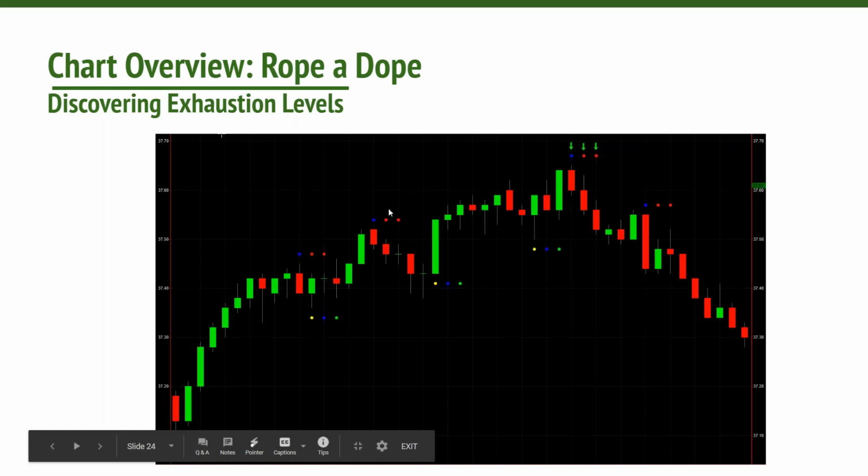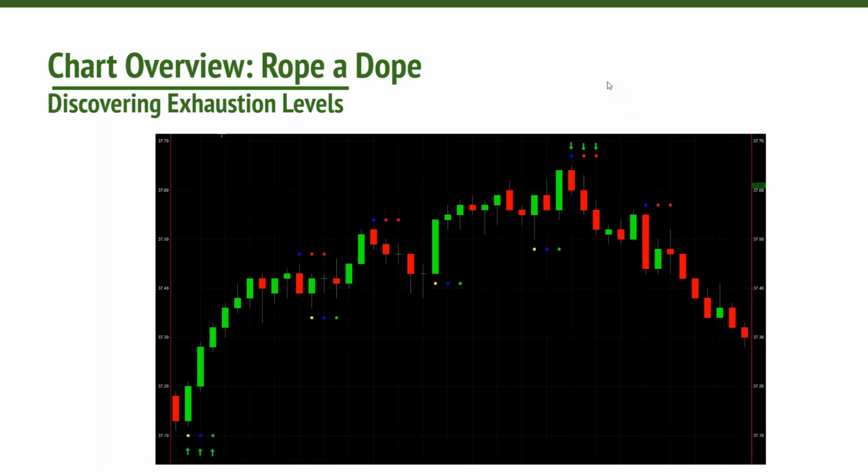See these three dots here? These are exhaustion dots. And they identify when the market, one side or the other, is tired. If you look over in the lower left corner, yellow, blue, green, that tells you that the sellers are exhausted.